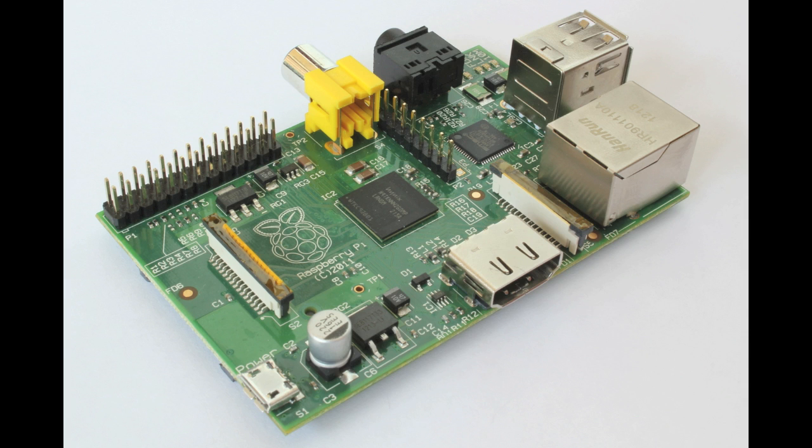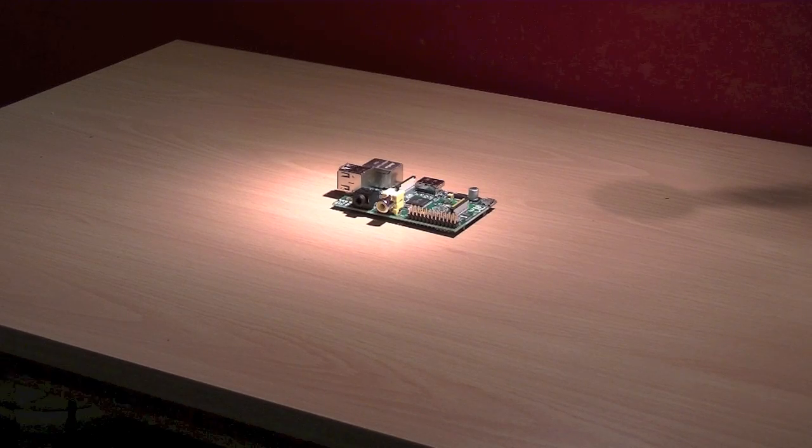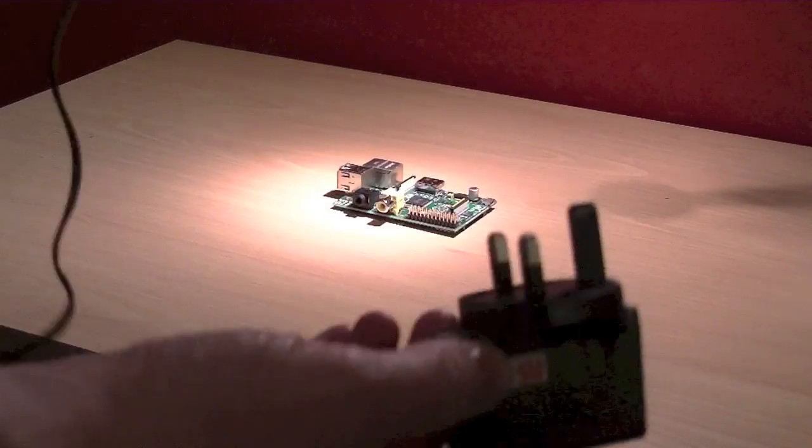It's designed as an educational device. The main target audience is school children, but since I'm an overgrown child at heart, I think I fit into that category as well. Now, to make this into a working computer, you will need to add a few things to it. First of all, a power lead, something like this.